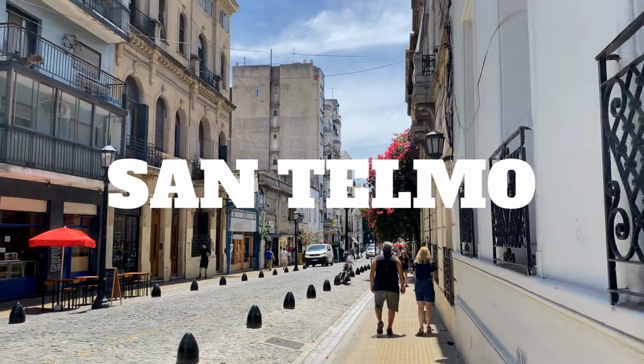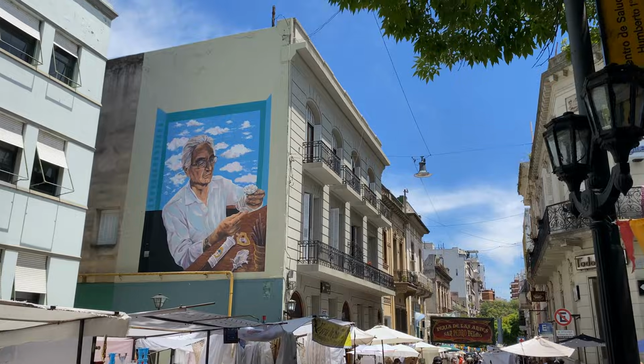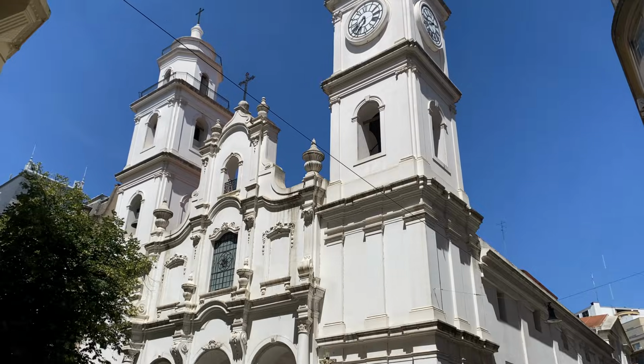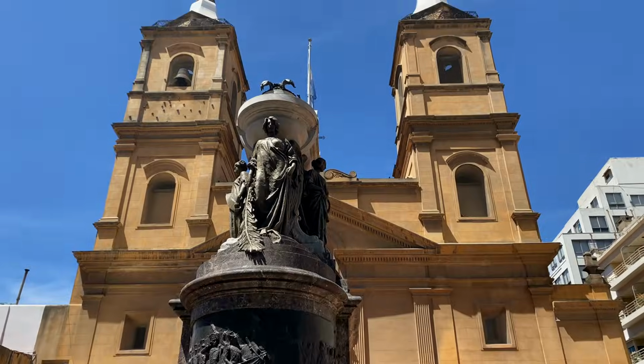Now, before we jump into all the trendy neighborhoods, we have to go back where it all started, San Telmo. San Telmo is the oldest neighborhood in Buenos Aires and definitely a must visit. When you go there, you really feel like you've gone back in time. You will find a lot of colonial buildings there, and also there is a church on every corner.